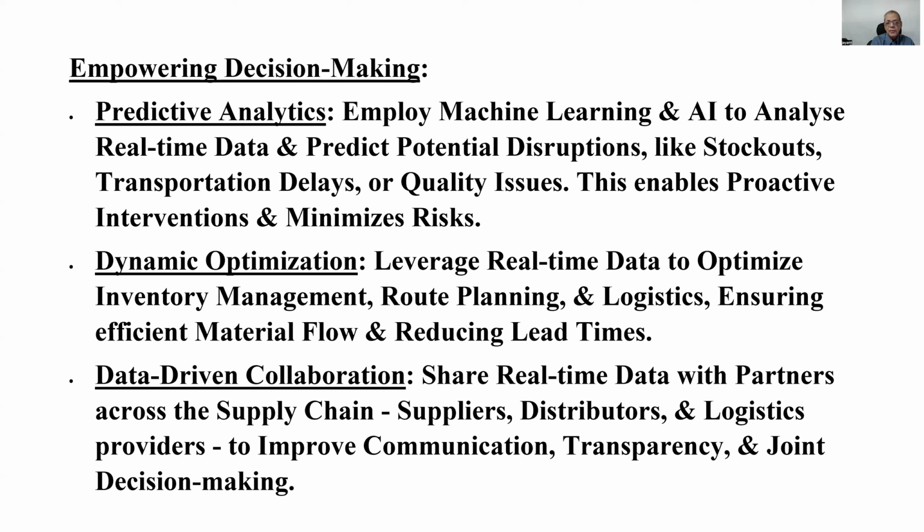The second important factor is dynamic optimization, which leverages real-time data to optimize inventory management, whether it's raw material, packing material, in-process goods, or sometimes services needed to manage those inventories. Like in the case of transportation, route planning and logistics are optimized to ensure efficient material flow, and that reduces the lead time, either lead time to delivery or lead time while procuring materials. So that can be reduced, and that improves productivity and profitability.